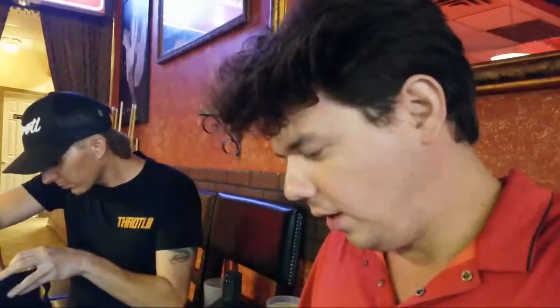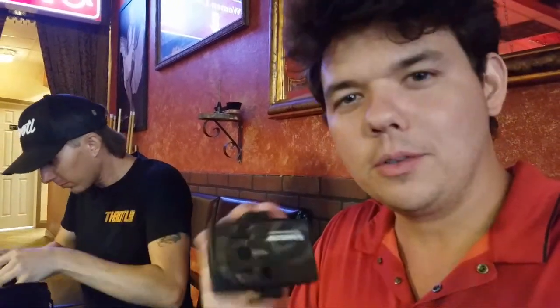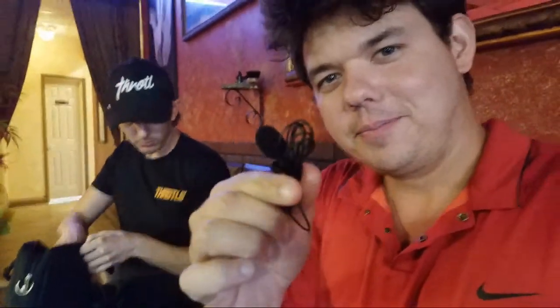So here it is, a Samsung wireless GoPro Mobile, and it's got dual microphones, so two people can have their own clip right on their shirt. This is one of the receiver packs. You just put it right in your pocket, and that's it. It's real easy. This is the mic, what it looks like, and it just clips right to your shirt. So we're going to be setting that up for next time.